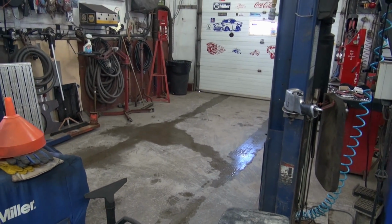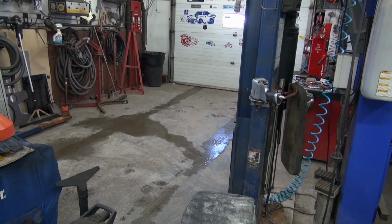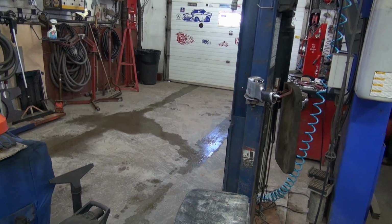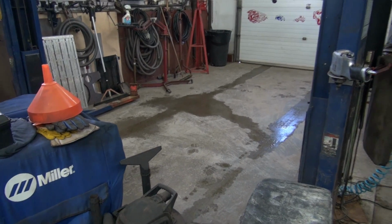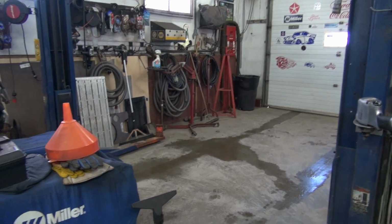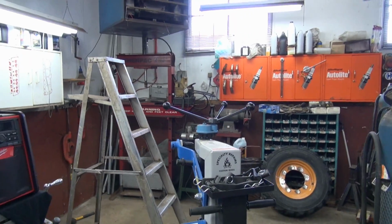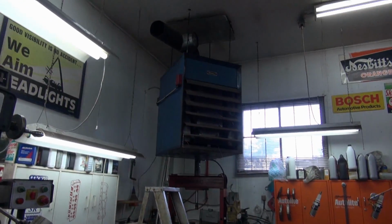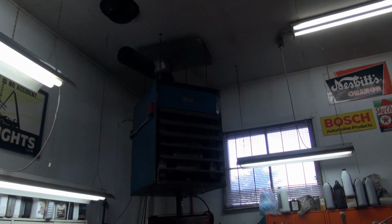A vehicle just left here with TPMS problems. Not PMS, guys, TPMS. So, tire pressure monitoring system. PMS I can't do anything about. Could never fix it, could never figure it out. Over my head.